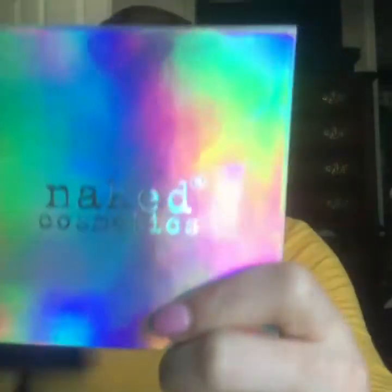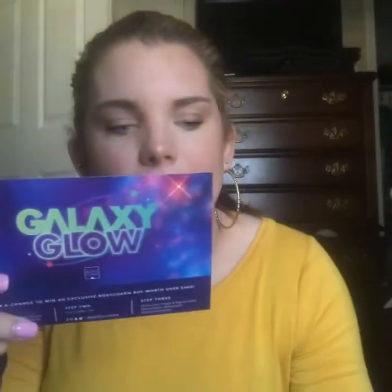This Naked Cosmetics highlighter palette retails for $39, and it says, with 6 stunning holographic shades, this highlighting palette is essential for any makeup enthusiast. Each iridescent shade is perfect for highlighting and layering and transforming any look into something enchanting. Very pretty. I'll have to use this in a video.